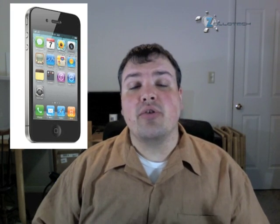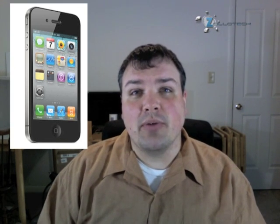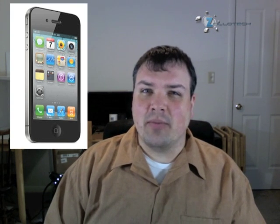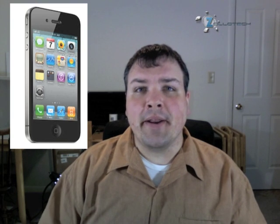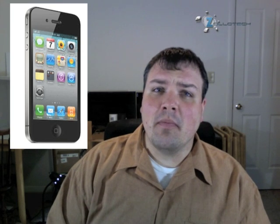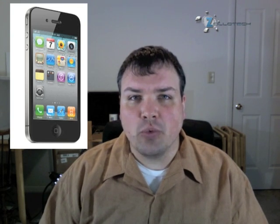Now, all of you who have a 3G or 3GS and are wondering if you're eligible for an upgrade, you probably are, unless you bought it after Christmas. It's basically within a 6-month time frame, and AT&T clarified that today. Apple went into it a little bit, and AT&T clarified it. They said you'll be able to upgrade for the $199 or $299, depending on which model you want.